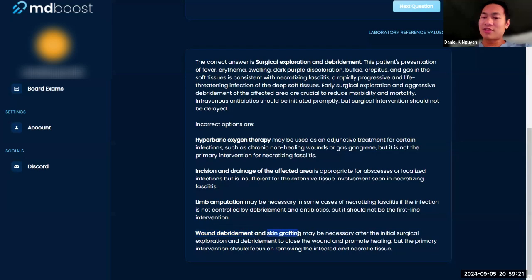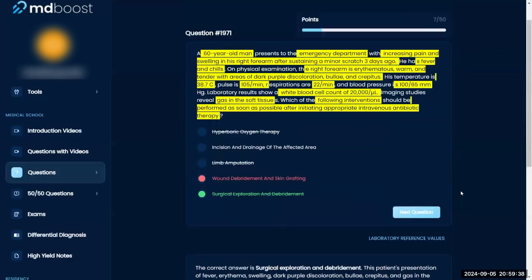But skin grafting, meaning you take skin and place it over there, but you never want to place a graft on infected, nasty tissue. So, that makes sense. Definitely for sure, you're gonna want to replace that tissue. Yeah, you need everything to heal before you think about any kind of reconstruction. Okay, so it's just debridement.